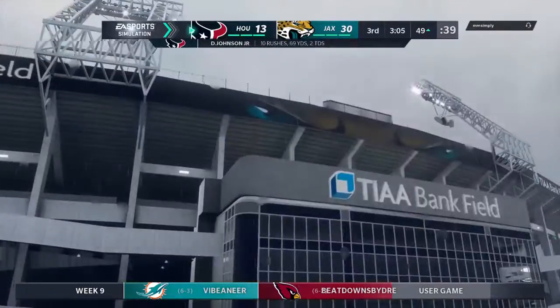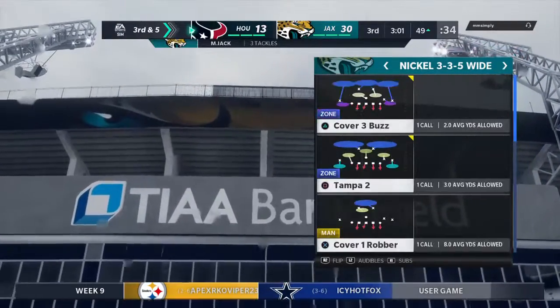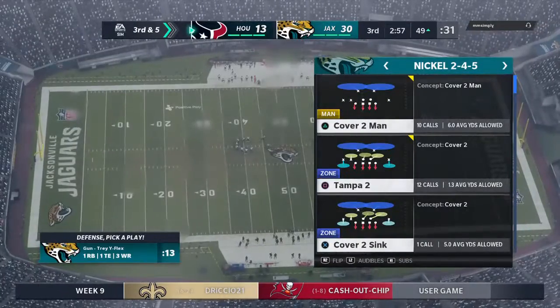And he's going to take this across midfield into Jacksonville territory. He's calling a gain of a couple, and that's going to leave him with a 3rd and about 5. 2-yard gain on the play. And it's 3rd down.